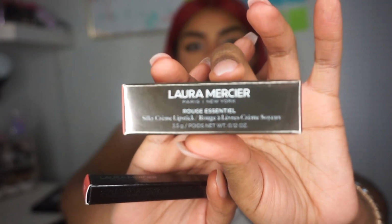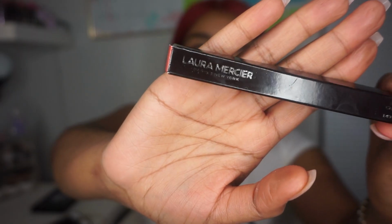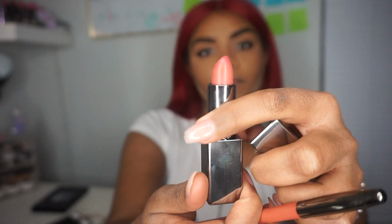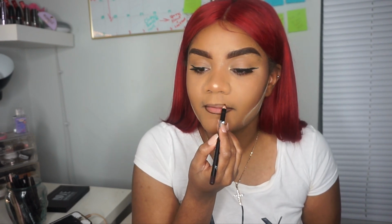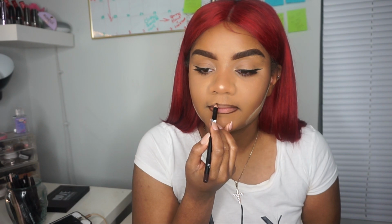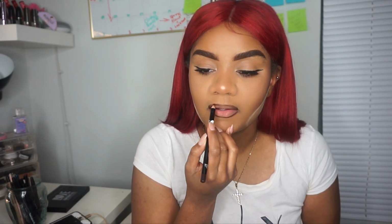Now I'm going to go in with the Laura Mercier lipstick and lip liner. The lipstick is in Nude Préféré. And then the lip liner is in Baby Lips. I'm not a fan of lip liners that aren't brown, so I just went in with the regular brown lip liner that I got from NYX and paired it with the lipstick. But the lip liner was really good too.